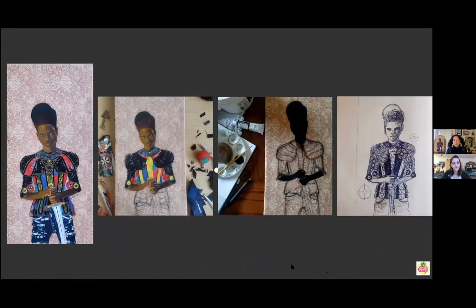So just to go kind of backwards, it started off first as a sketch in my sketchbook. And in this piece, I'm going to talk more in detail about it later, but this piece is addressing gun violence in Black and Brown communities, which I'll get into the details of later. I'll just at least show you the process of how it was made first.